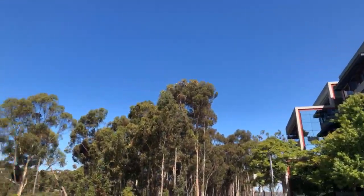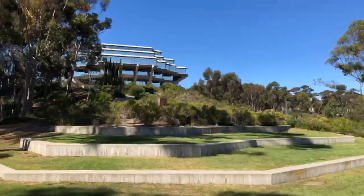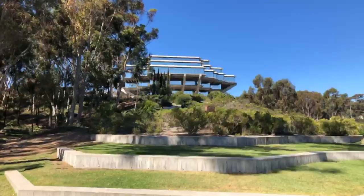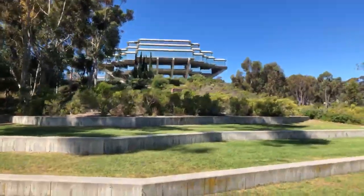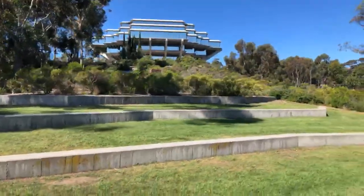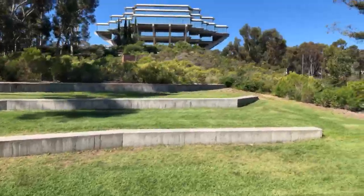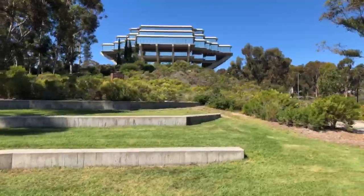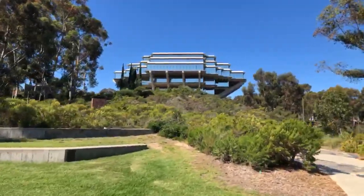We are going to finish up our little tour of the area up here in the library. So this is Geisel Library. I'm going to slowly walk our way up there to make sure my battery doesn't die. Geisel Library was designed in the 70s. I'm going to be honest here, I don't know when it was built. Everything I read just says it was designed in the 70s. It doesn't say when it was built.